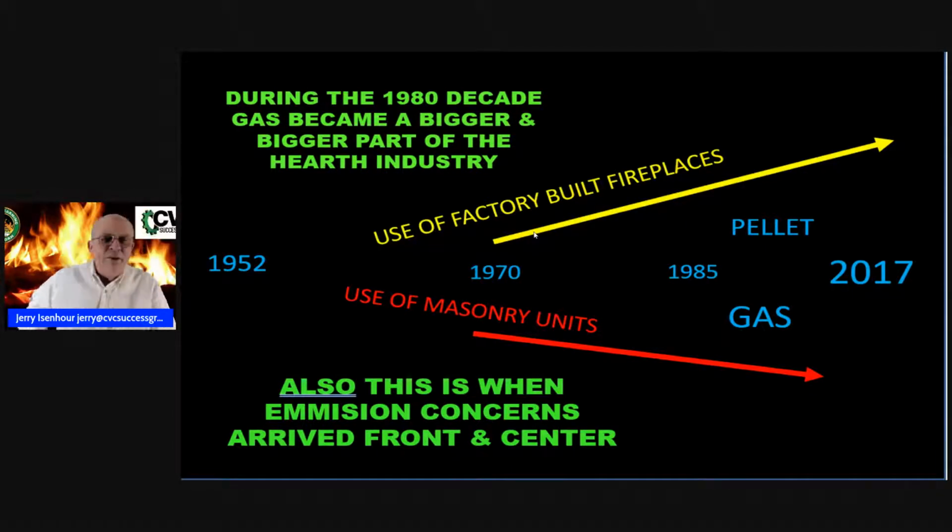Now, like I said earlier, the factory-built fireplace that goes into a combustible wall was introduced into the United States in 1952 when Mr. Thullman started producing his units, later made by Majestic, Preway, Superior, and a lot of different companies. FMI is another one. What has happened since the early 1950s is, in 1952, just about every fireplace was built out of brick, stone, mortar. But the use of the factory-built fireplace has risen dramatically over the years.